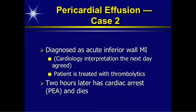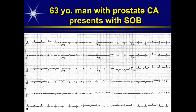The patient got thrombolytics. Two hours later, he had a cardiac arrest, PEA, and he ended up dying from a hemorrhagic tamponade. This guy had a big pericardial effusion, probably some pericarditis, which was causing the ST segment elevation, but people didn't notice the low voltage and just a little hint of that alternans. They were focused on the EKG interpretation, which called it an inferior STEMI. Patient got thrombolytics, hemorrhagic tamponade, dead. Unfortunate. Let me show you just a few more examples.